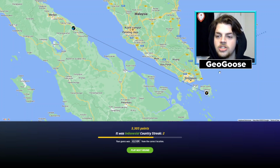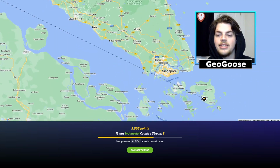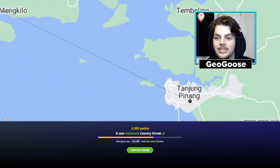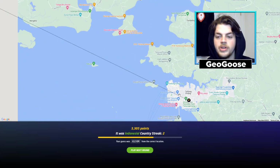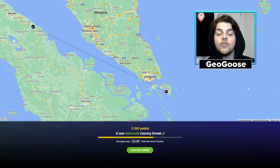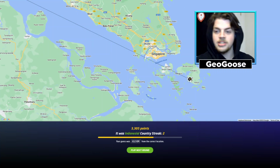It is Indonesia. I would never have thought to look here. Wow, these islands just off of Singapore, right off the coast of Malaysia. Indonesian islands, and here's Tanjung Pinang. Sure enough, it's a pretty big city. I would have found it if I had looked there. Never would have thought to look there. I'm not going to lie to you guys. That's very interesting. I actually didn't know that this belonged to Indonesia.